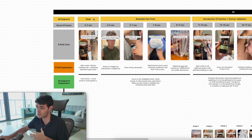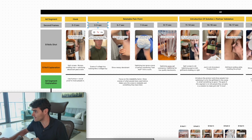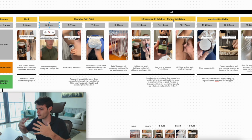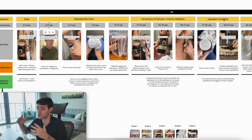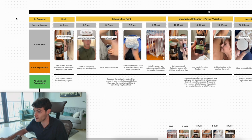The ad segment is basically the section of the video. This is the hook. Then we have a relatable pain point between second 3 and second 11. And then we have the introduction of the solution plus partner validation, which is something about this specific ad, between second 11 and 17: ingredients, credibility, and so on and so forth. We dissect everything. We give this to the creative team so they know exactly what the ad segment is.